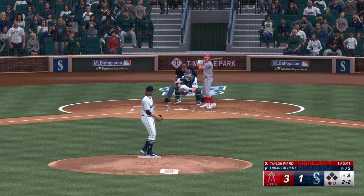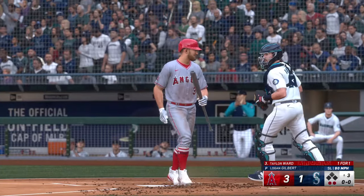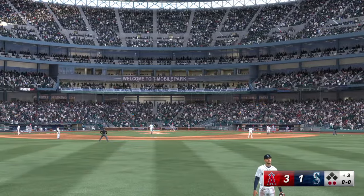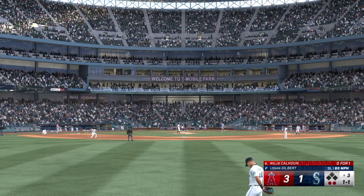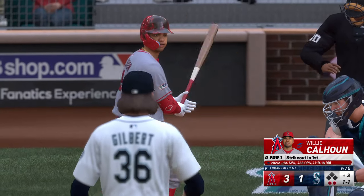The pitch. Swing and a miss. Handcuffed him with that slider. And there's two down. Just indecisive in that at bat. He couldn't commit to the slider. Tried to sit in between. Just not able to put the bat on the ball. Two outs. Bases empty.